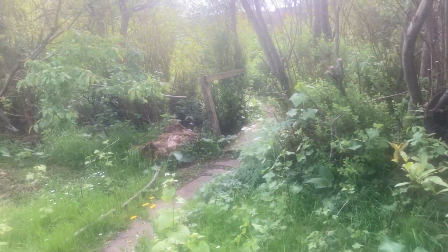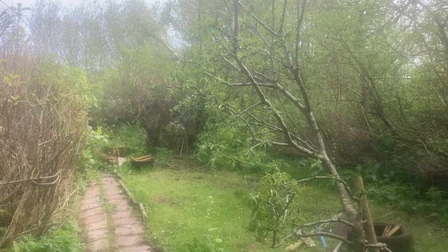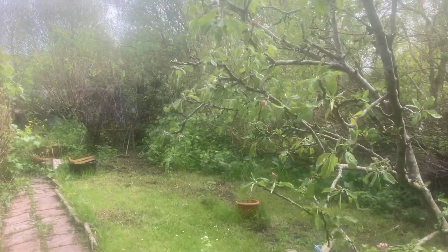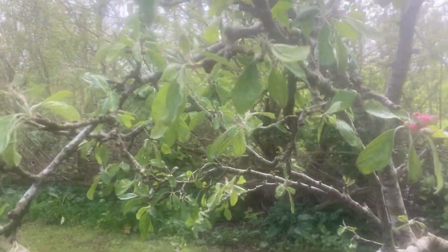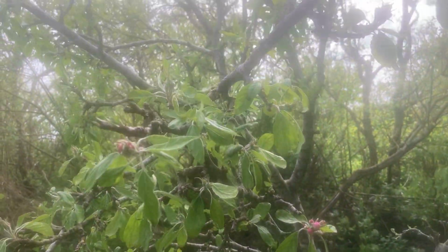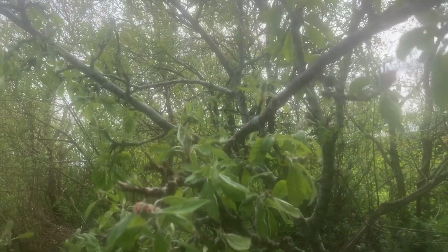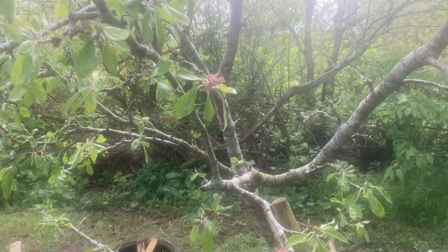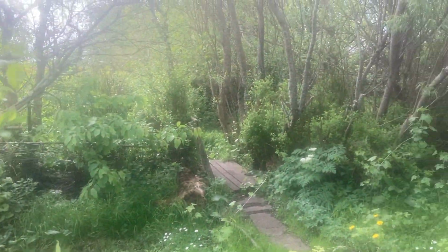nettles. Now this was a tree that we moved last year, or during the winter time, and it's not looking 100%, I wouldn't expect it to, but it has come into flower and leaf, so we'll keep an eye on that.